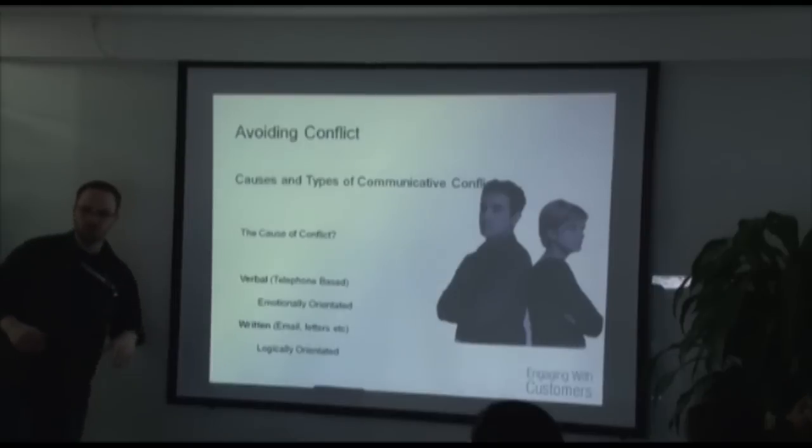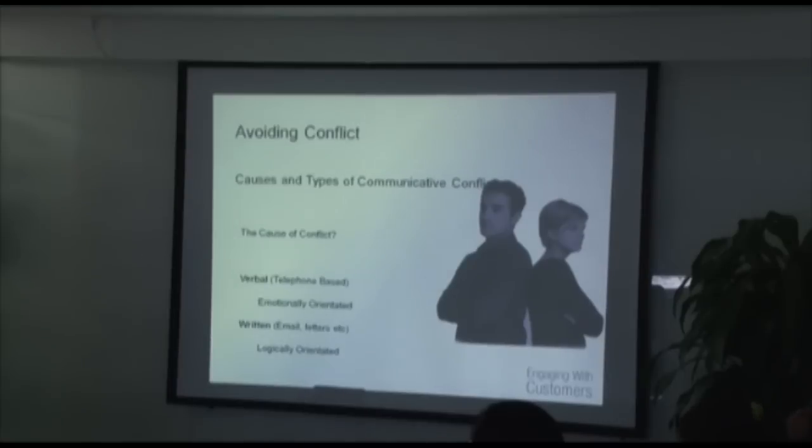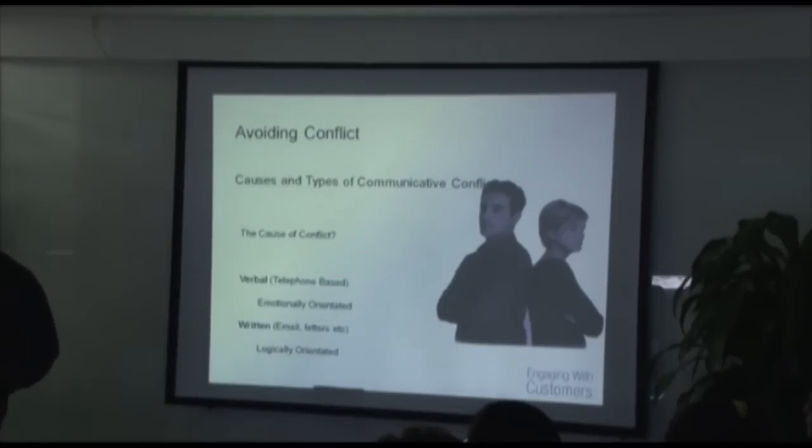When we switch down to a written level, we have nothing. It's almost impossible to interpret somebody's emotional state through written language. Even if they tell you what emotional state they're in, they say, I'm sad, I'm upset, we've got no way of knowing that for sure. They may feel that they have to write that, but it might not be the emotional state they're in.